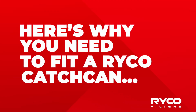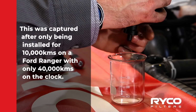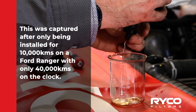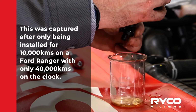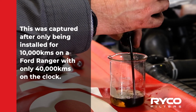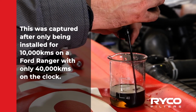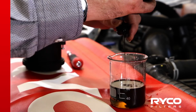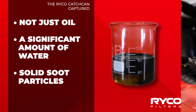Now that you are a bit more familiar with an RVSK and catch can, the last video I'm about to show you will reinforce the importance of the product. The footage you are seeing is from a fairly new Ford Ranger, which had the catch can installed at 30,000 kilometres. You can see only after 10,000 kilometres, a large amount of contaminants have already been captured, as well as a significant amount of water and even solid soot particles.